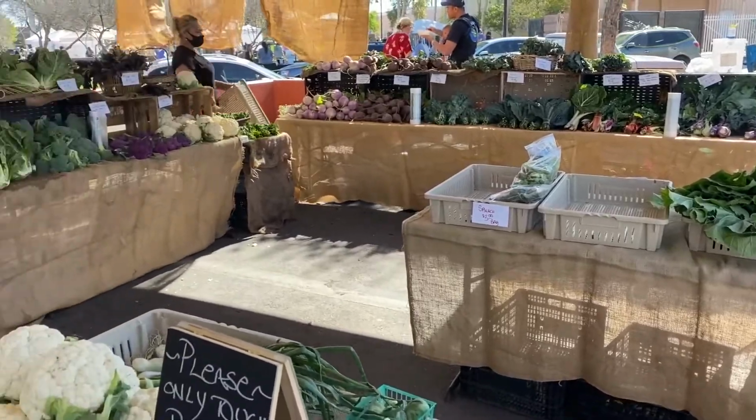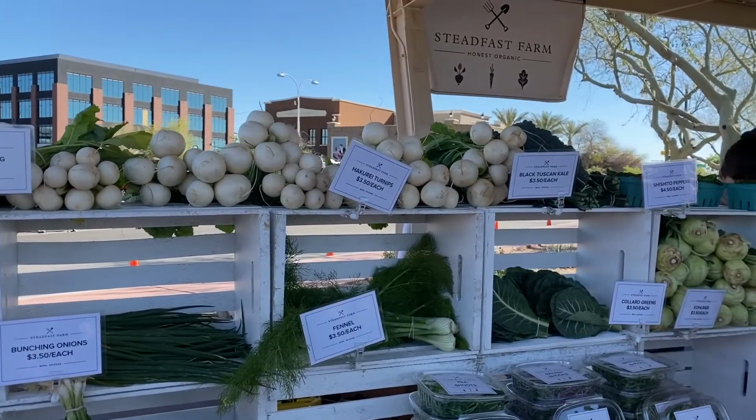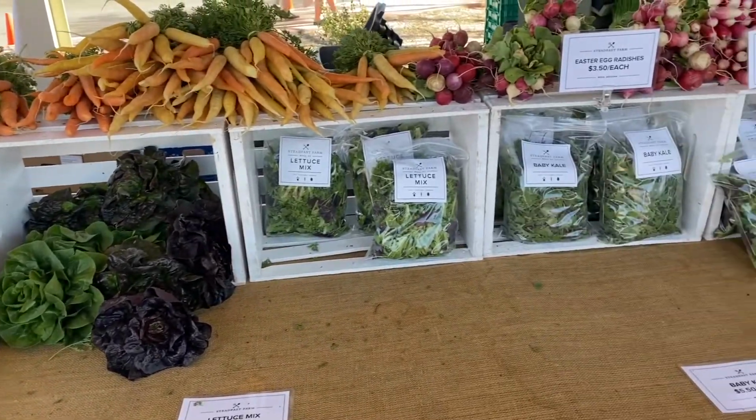And then when I was walking around, I found a little corner of the farmer's market where it was what I was just looking for. It was fruits and vegetables sold by local farmers.